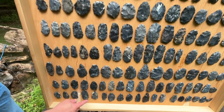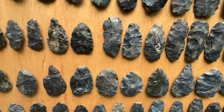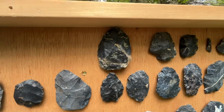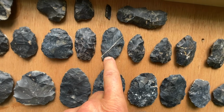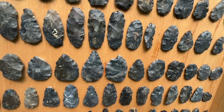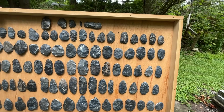Got some pieces that are mixed with like a quartz crystal. Here's one that's kind of mixed with stuff. This one has what you call the lightning strikes going through it. Yeah, I like finding those. There's another lightning strike. And how many were there? 126 total came out of that hole.